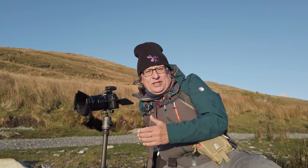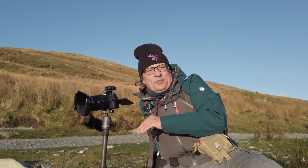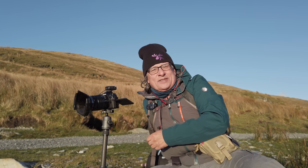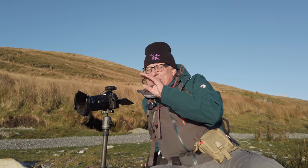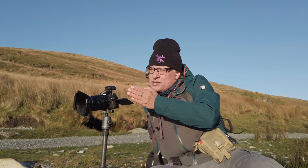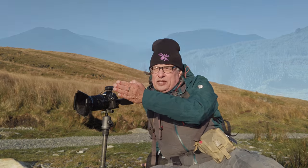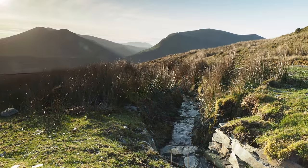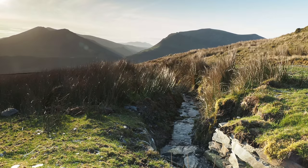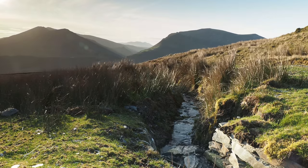I'm nearly off the mountain now, and as I got back down the bottom of the path, I found a composition that I feel really typifies the conditions and the light you get in the mountains at this time of year. And so I've got myself down really low because I wanted to take advantage of this little gully for my foreground. And also I really like the way the light bounces off each side of it. And then in my midground, I've got all these lovely reeds catching some side light, lots of light and shadows, exactly the sort of thing I like.